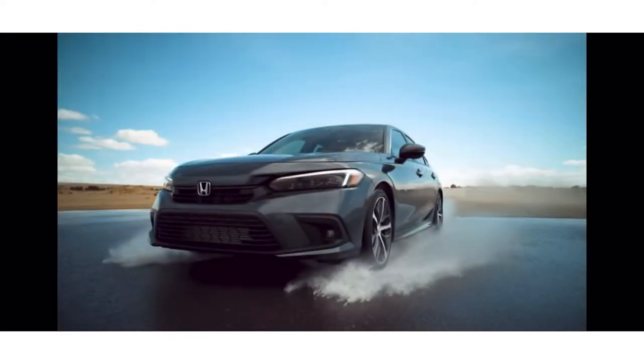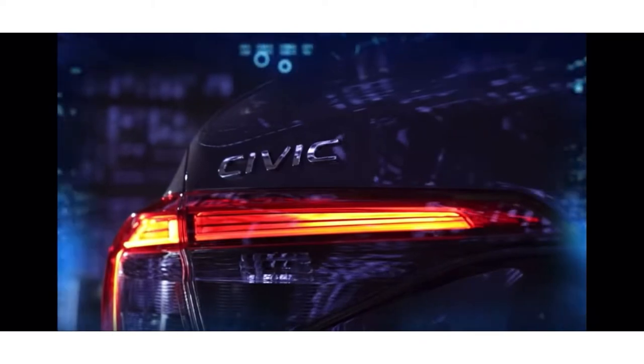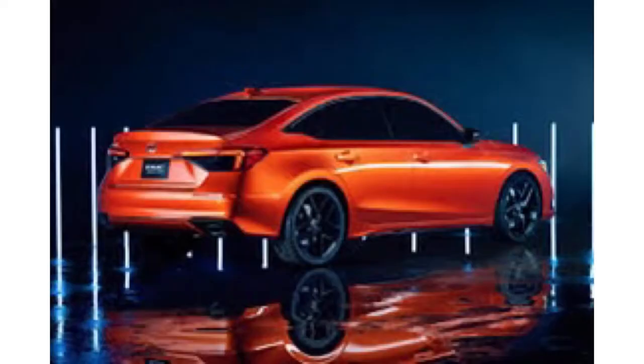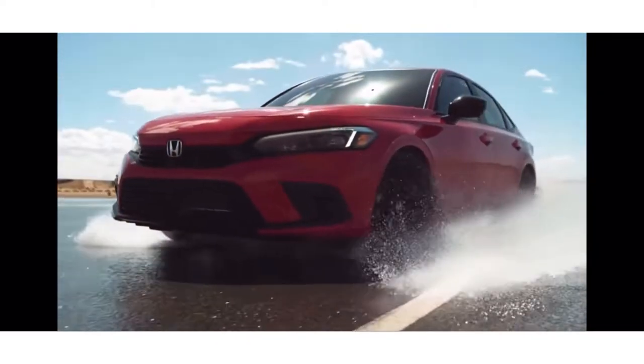They have completely redone it, making it look like a Corolla Cross with the Honda badge. And I don't like that. Honda needs to step up its game and find its footprint in the market scene. Because even the Sport Touring hatchback does 0 to 60 in 7.3 seconds. And as far as I know, it probably doesn't even handle well. It does 33 miles per gallon in the city, 42 highway, 36 combined.